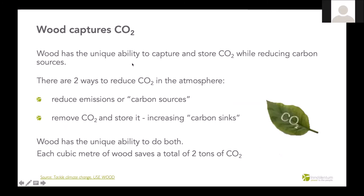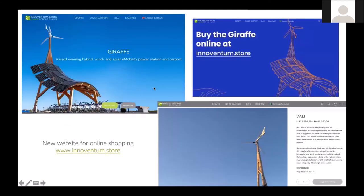And of course, wood is a very good resource in terms of CO2. So yeah, and this is the latest project of Innoventum. We have been opening a branch in Switzerland.